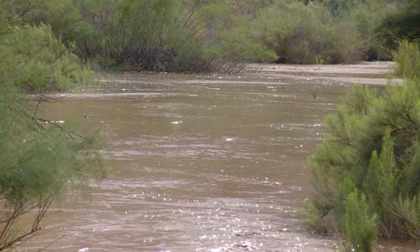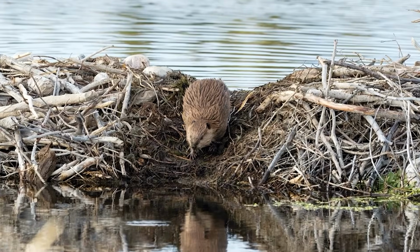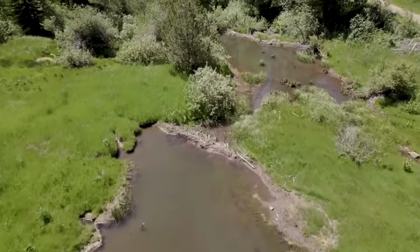It looked like all the work had been washed away. But nature had a surprise in store. Just 1 year later, the beavers had rebuilt. By 2009, 30 new dams stood proudly in place. It was clear: the resilient wetlands and the green corridors snaking through the desert.